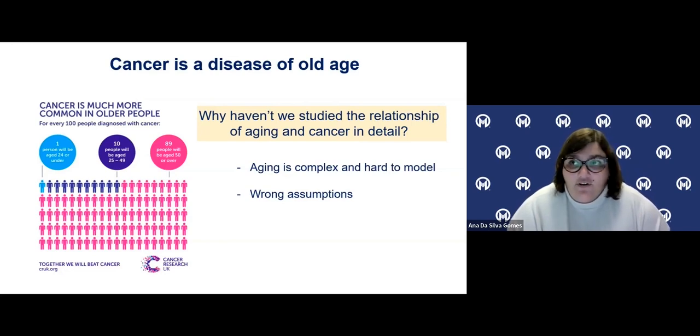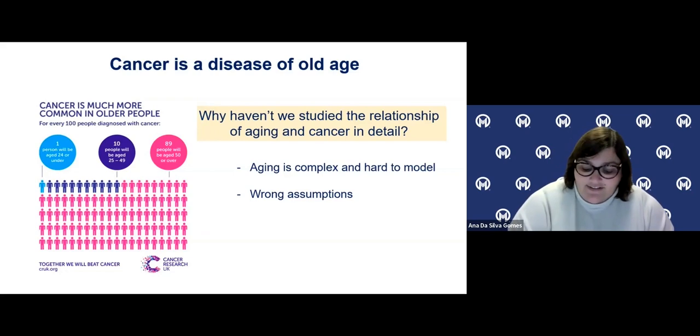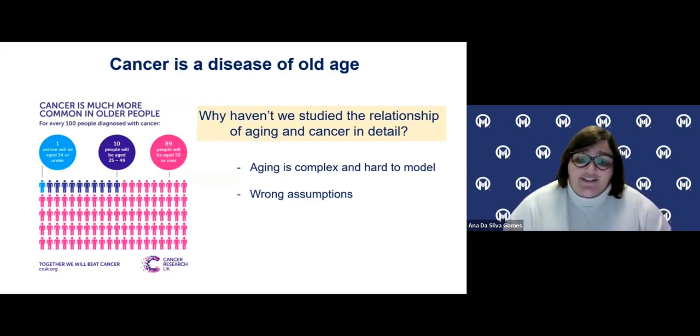Moreover, there has also been a little bit of what I call wrong assumptions. That comes from the fact that for very many years, researchers in general thought of aging and cancer as simply the accumulation of mutations and damage to our cells that occurs from the simple fact that time passes. However, we know now that mutations are very far from being the only or even main reason as to why certain cancers progress more than others and certain patients respond to certain treatments or not. So please go to the next slide.